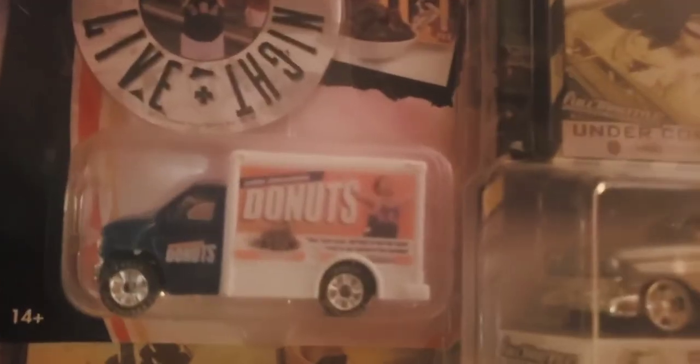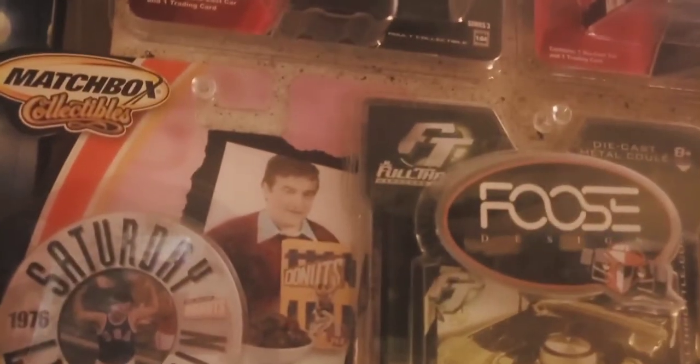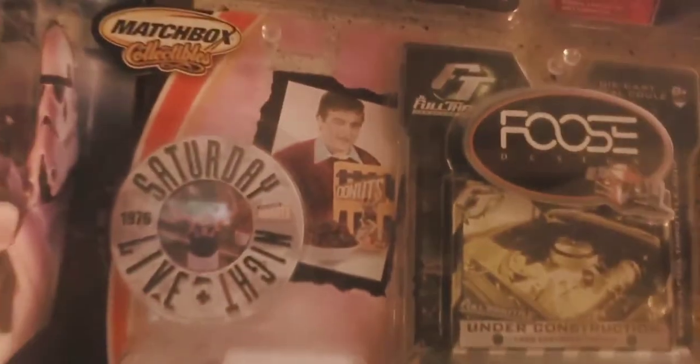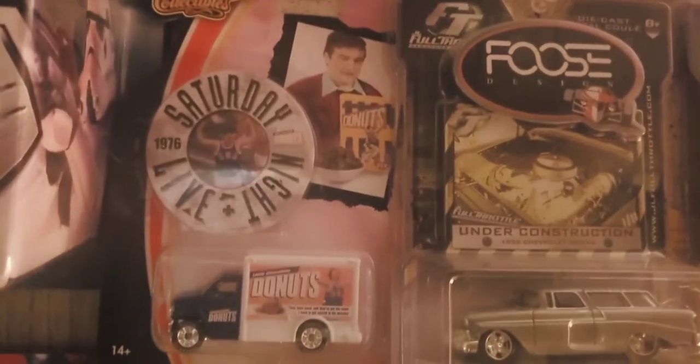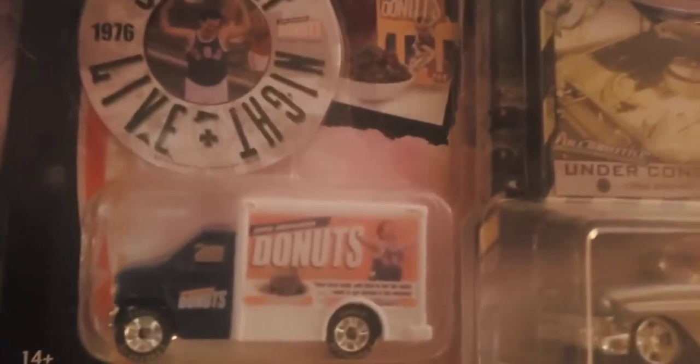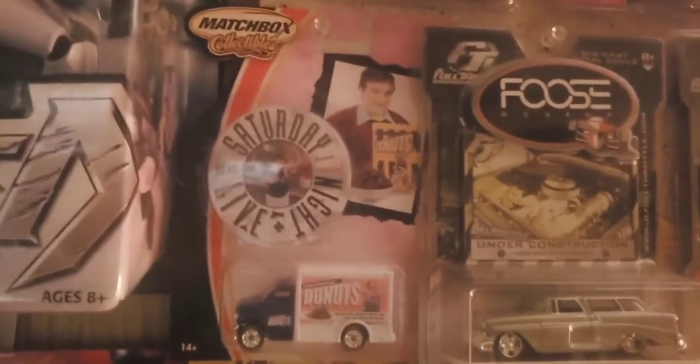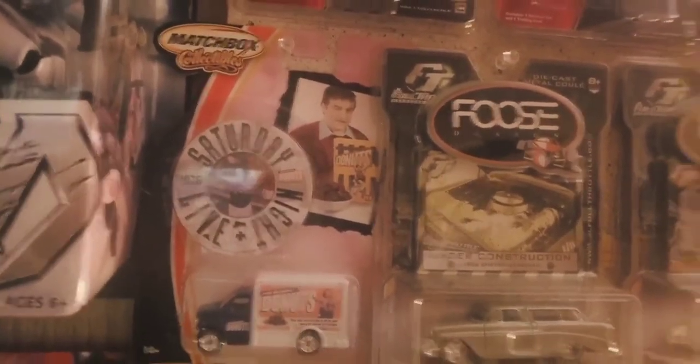And it's the donuts delivery truck from one of John Belushi's skits, where essentially he's just kind of mocking the Wheaties commercials. You see the donuts there. And there's a delivery truck that you would have seen in that episode of Saturday Night Live. So like a car culture car that Matchbox Collectibles did from back in the day.